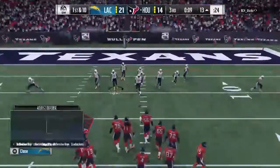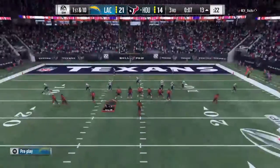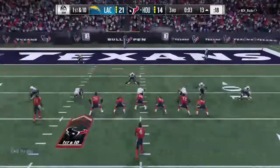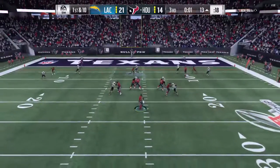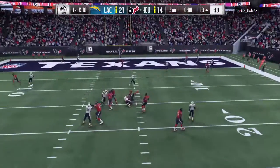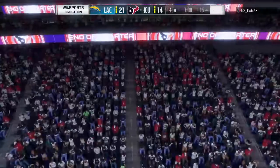Looking to jam the receivers at the line here. Press coverage look defensively. Here we go. From the red zone now, Watson. And he's going to be taken down. They sack him on what will be the final play of quarter number 3.